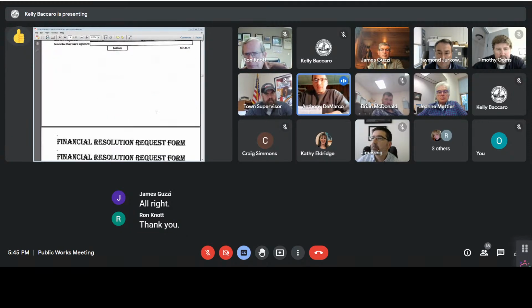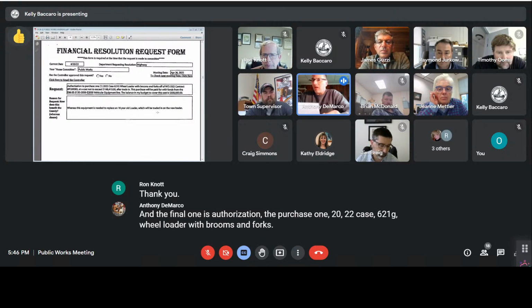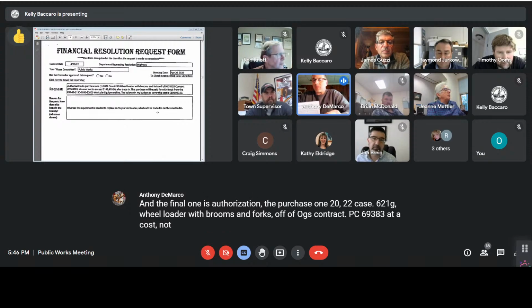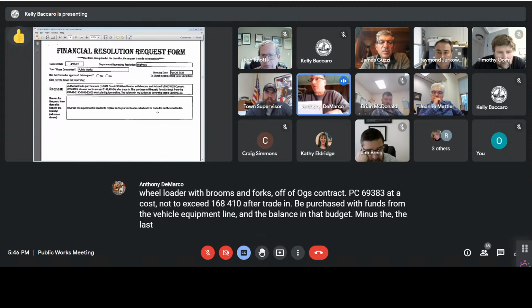And the final one is authorization to purchase one 2022 Case 621G wheel loader with brooms and forks off of OGS contract PC 69383 at a cost not to exceed $168,410 after trade-in. Be purchased with funds from the vehicular equipment line, and the balance in that budget minus the last one would be $430, not including the money that was put in from last year.